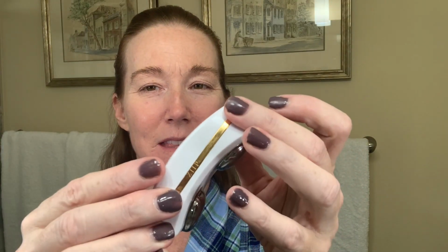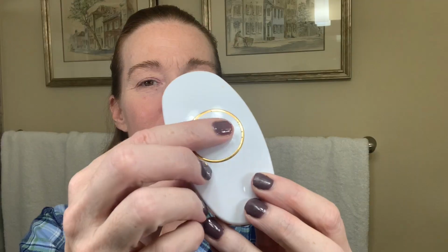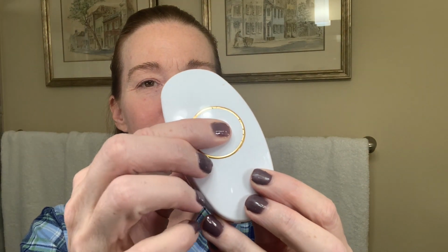So the device we're discussing today is the Ziip Beauty Nanocurrent Electrical Facial Device, also just referred to as the Ziip. I'll insert a photo of it here. This thing is amazing. I've had it for years and I just have to share about it. Some things that are really cool about it: it's very sleek. It's got one button to turn it on and off. It's got a charging port.